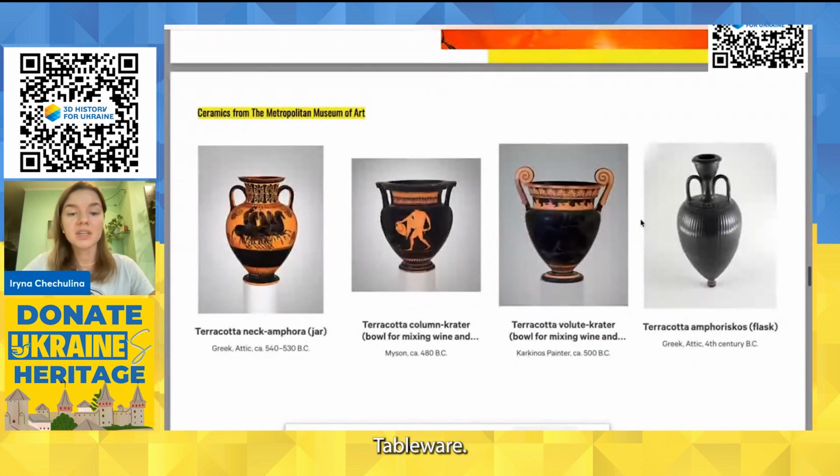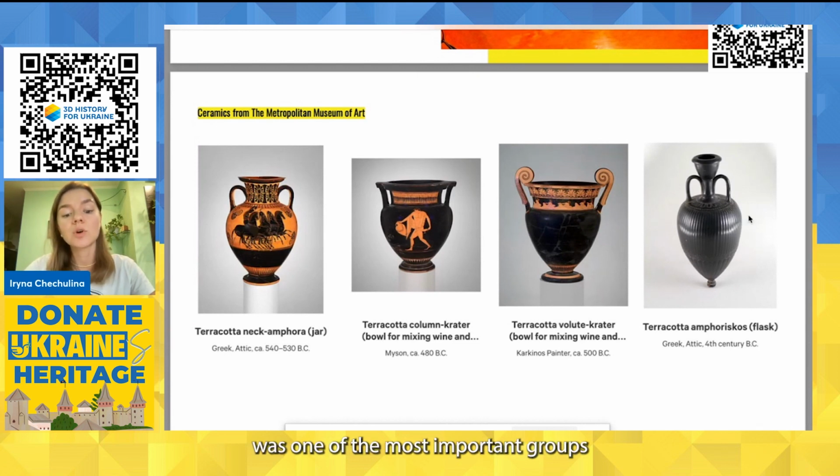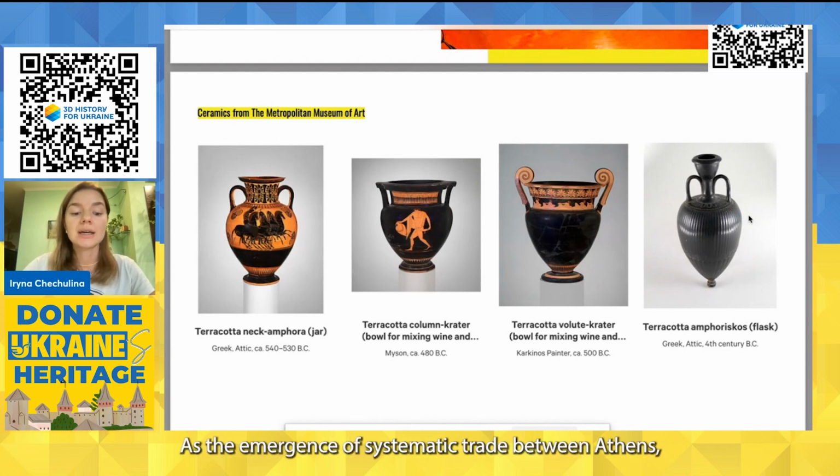Tableware in all techniques were part of big cargo supplied to the North Black Sea market during all periods of history. Attic black-glazed pottery was one of the most important groups of the pottery which were transported to the region.